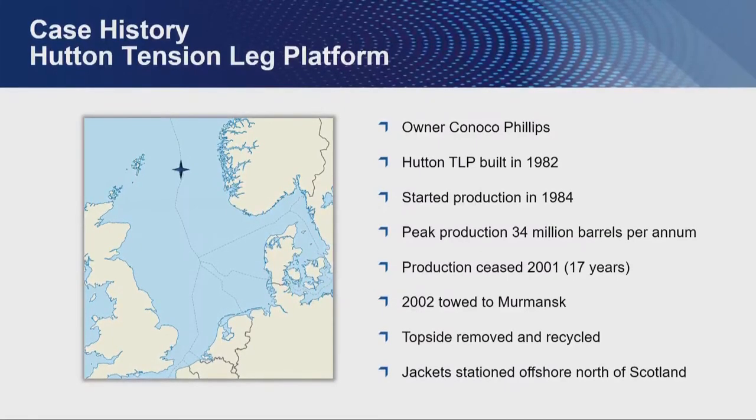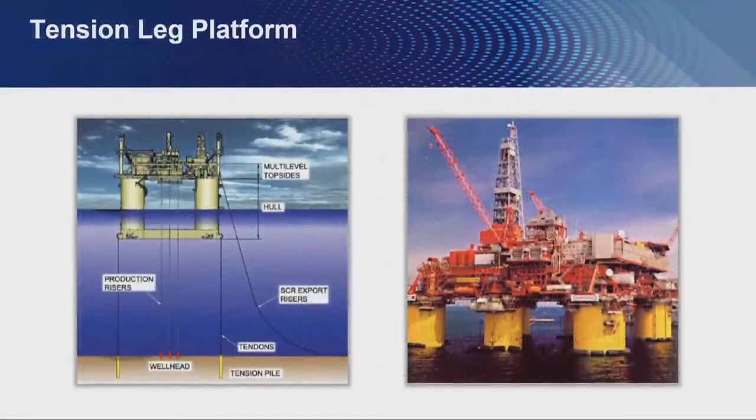Now, you might be wondering, why am I talking about an oil and gas asset when we're talking about offshore wind structures? The reason is that the systems we use and the environment where this asset was are the same as our offshore wind structures. It is exposed to the same environments and the same conditions. Here you can see what the Hutton looked like 40 years ago when it was launched. You can see that this is the tension leg platform.